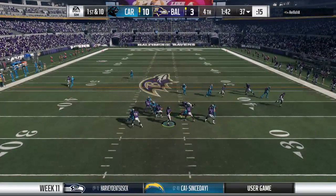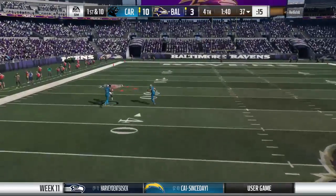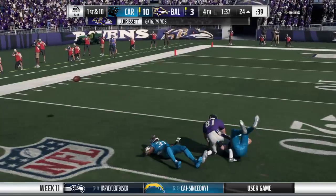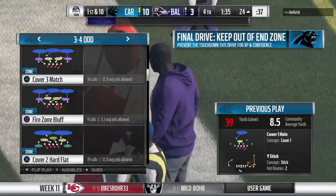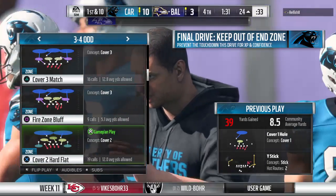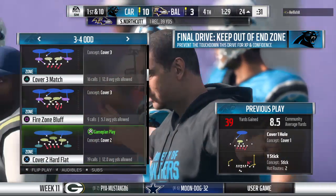He'll look to throw. He's going to let it fly. It's caught inside the 25. And he goes down, but not before getting this inside the 25. A gain of 39 that time.